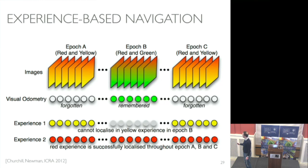My yellow is gone, so I can no longer localize against my yellow experience. My red experience is fine, because there's still some red in my world, hooray. But of course, my condition is now violated, right? So I can only localize myself against one experience. And the system will say, you know what? I don't have any confidence that I know what I'm doing. I'm not going to drive. All right, so you have to do a thing.